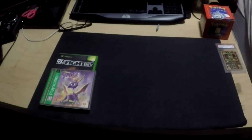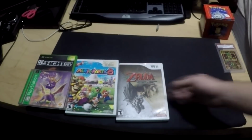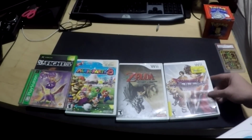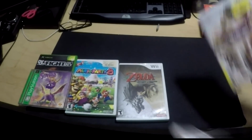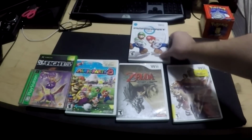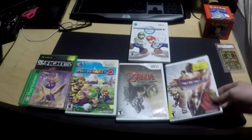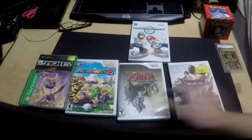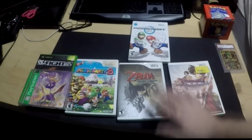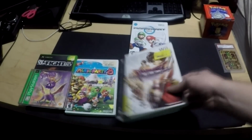And the second one we went to, we ended up finding these. So Mario Party 8, Legend of Zelda Twilight Princess, Dragon Quest Swords. This has the game in it, right? Yeah, okay. And Mario Kart Wii. And I ended up getting them for 2 for $5, so $10 spent. So right there is $12. And this is 20, this is 20, this is like 15, and I have no idea what this is. But anyways, that's $12 spent.